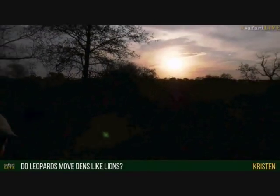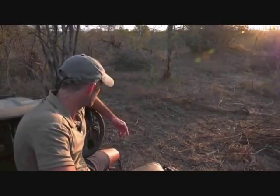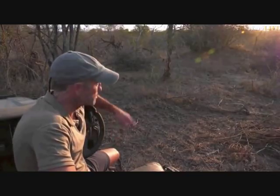Yeah, no, Kristen, they do, absolutely. You say, do leopards move dens like lions do? Yes, they do, completely. As soon as this becomes slightly smelly, she will move, and they'll do it quite frequently. So, the last time Kruger gave birth, which was not far from here, she moved it, we think, probably about 3 weeks or so after she had the babies. Certainly by 3 weeks after Brent found them, they had gone away. So I think every time they get smelly, they'll move, because a hyena will stick its nose in there and there'll be real trouble.